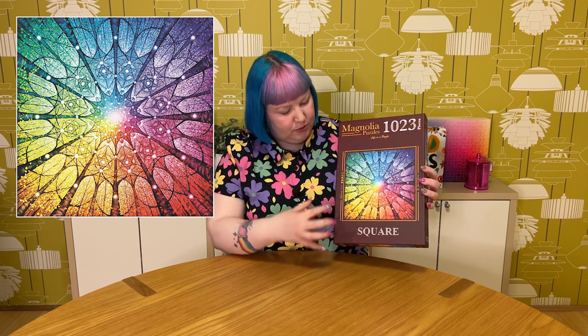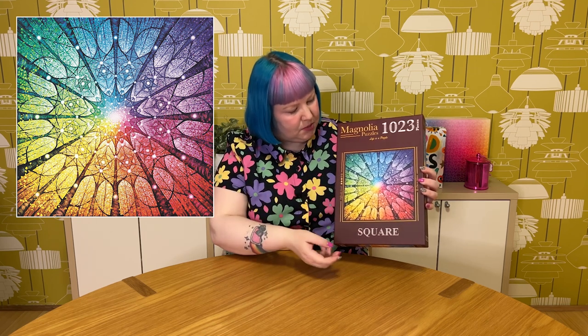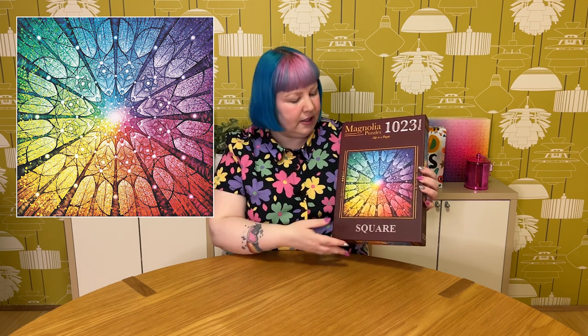It's just a beautiful, classic rainbow of colors going around the square. So yellows, greens, teals, blues, purples, reds, oranges. Very bright and pretty. But it's an interesting design that's going on. It's not your classic rainbow gradient, I guess.